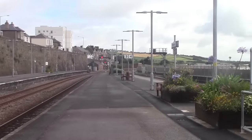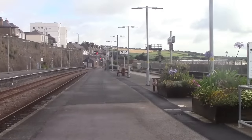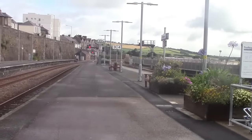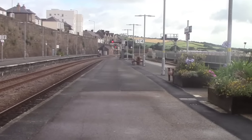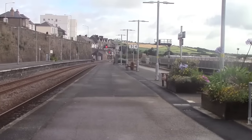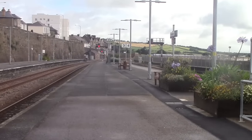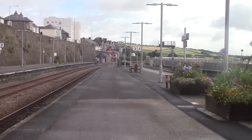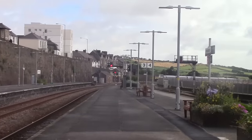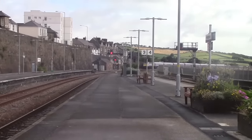Okay, the final train of the day here at Penzance will be the 10:27 terminating service from Plymouth. It's another HST, the 0818. Thank you, Dan. It is the 0818 service that departed Plymouth. So this will be forming the 10:47 Great Western Railway service to, have a guess, London Paddington.